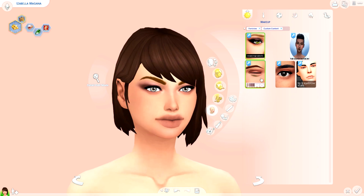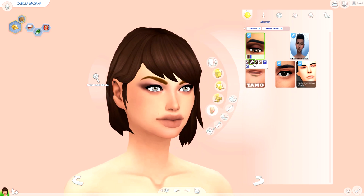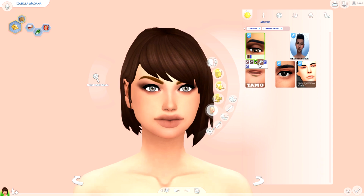We got this eyeshadow here, which I really love a lot. I love how elongated it is. It looks really pretty. There's a small color section, but I feel like with the colors you do have, you could do a lot with them.